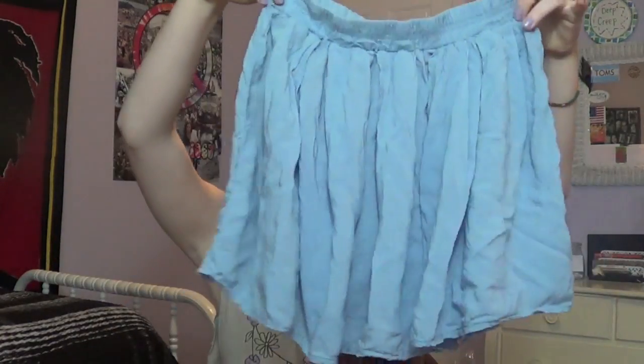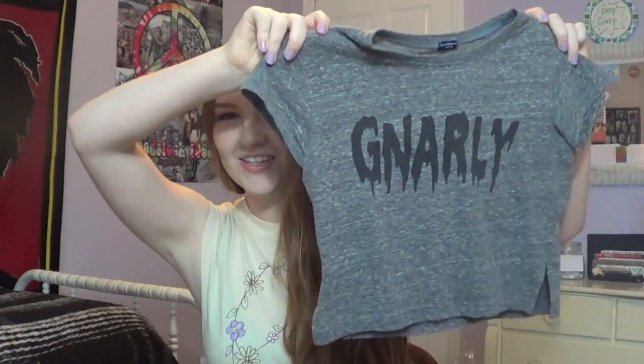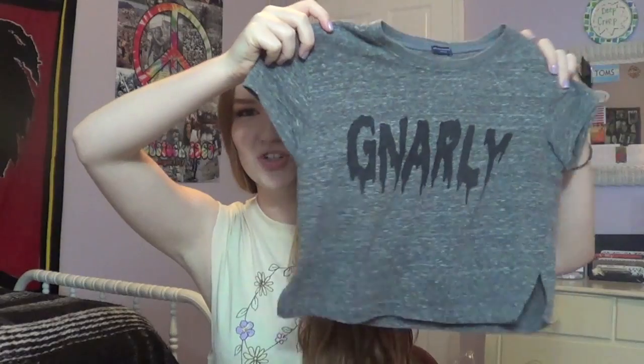And I've been loving skirts lately. So I got this little light blue pastel colored mini skirt. I just think it's really flirty and cute, especially for the summer. And I actually wore this in one of my vlogs from Breckenridge, but I got this shirt, a little crop tee, and it's just gray, and it says gnarly. I think this is super cute, and it's completely my style, and I love the font. Brandy Melville really did it for me this time.